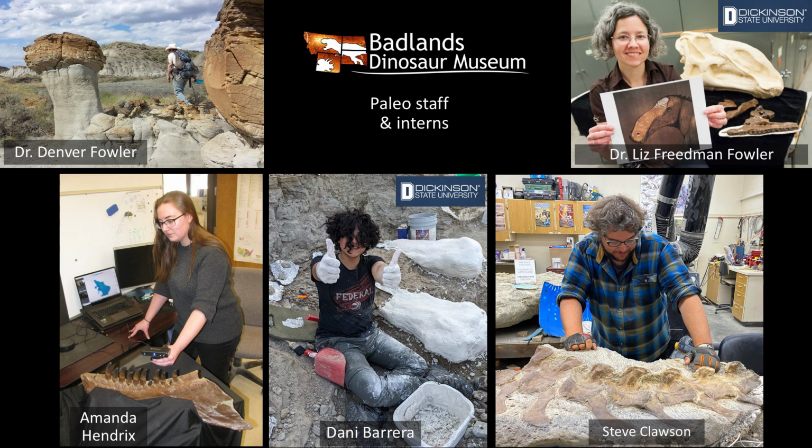Amanda in the bottom left is our collections manager and educator, and she's an expert on ornithomimosaur dinosaurs, so the ostrich mimic type things. Danny in the middle at the bottom was our intern this summer, now up in Alaska, a Dickinson State University student. And then Steve Clawson in the bottom right is our preparator, so he runs the lab and trains new preparators, and if you come and volunteer in our lab, you'll get to work with Steve.